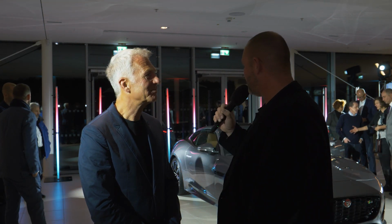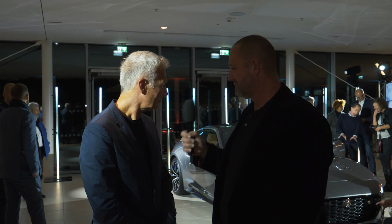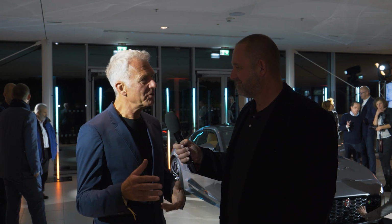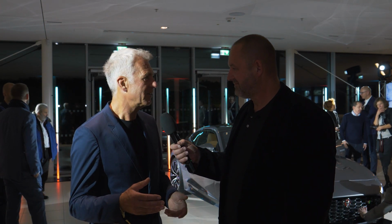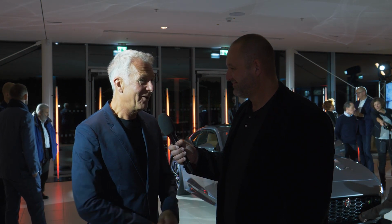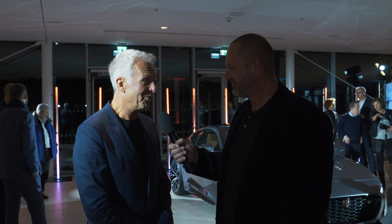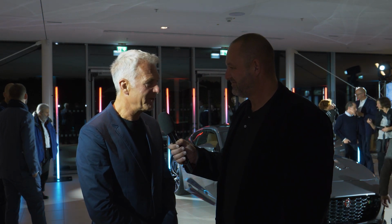Well, we just talked about that you're not the design guy, but what do you think? What is your idea when you look at it at first glimpse? Well, I'm impressed. I'm very impressed, because the dimensions of the car are identical. However, the look of the car is completely different. So the design team gets 10 out of 10 for what they've achieved. It looks very sexy.